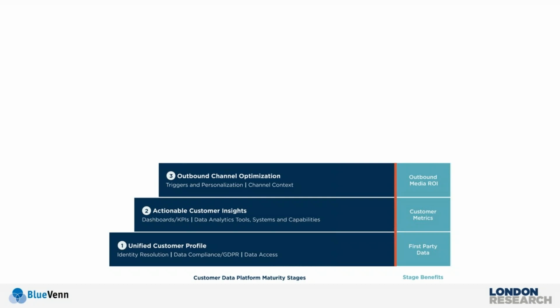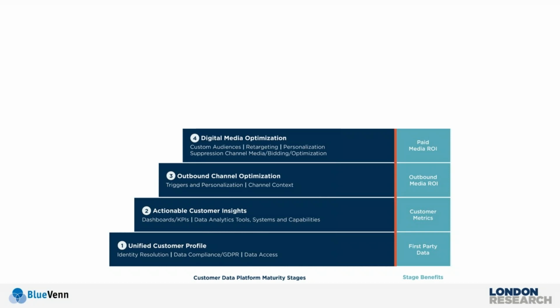I would expect that data set and the insights to be surfaced in the outbound owned channels first. It's the easiest to do, and it's a proven technique to drive engagement and response. Then we move on to optimizing our digital media, our off-site activity. So this is your paid media activity within your digital media channels.